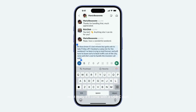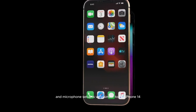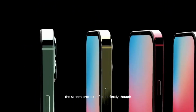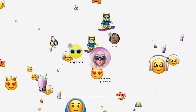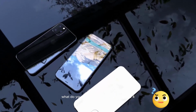Most likely, it'll come with a USB-C port. The speaker and microphone setup is very similar to the iPhone 14. A TPU case fits the mock-up, but the camera area isn't a perfect match. The screen protector fits perfectly, though. So, it looks like the iPhone SE 4 could bring some nice updates while staying true to the more affordable SE lineup. What do you think about this new iPhone SE 4?